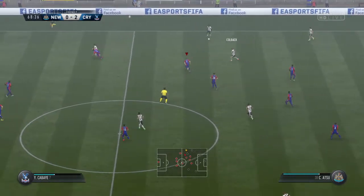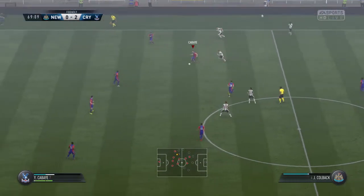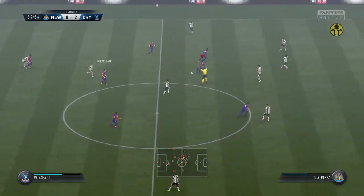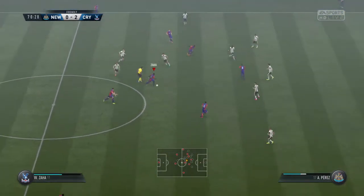Jack Colback really trying to use the full width of the pitch here to make some progress. Well, this is how this team can play sustained attacking football, but when they lose it, as they've done now, it's just a risk that they might get caught out.